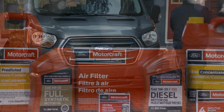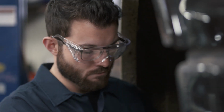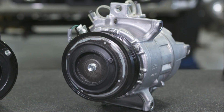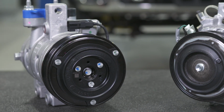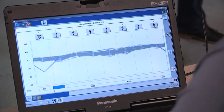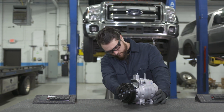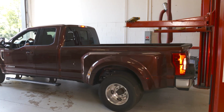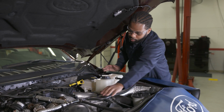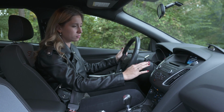Ford Motor Company recommends Motorcraft parts for repairs, since they're designed for a specific vehicle application to achieve optimum performance. The component designs are high quality, featuring the latest Ford engineering updates, and they must also pass Ford engineering-approved testing. Ford standards are important, because the materials and performance of non-vehicle specific parts can vary, potentially leading to component failure and an unnecessary repeat repair. And that can create a negative customer experience, leading to a loss of customer loyalty.